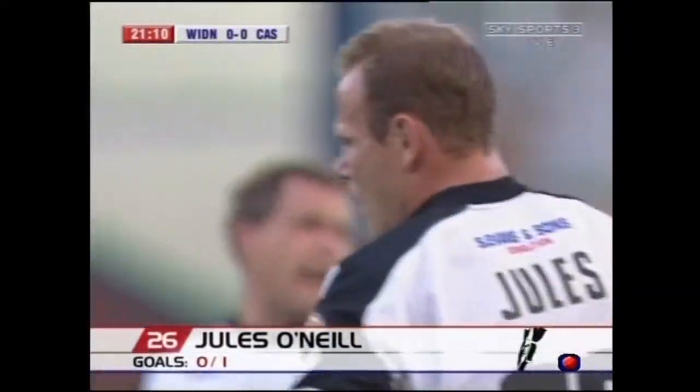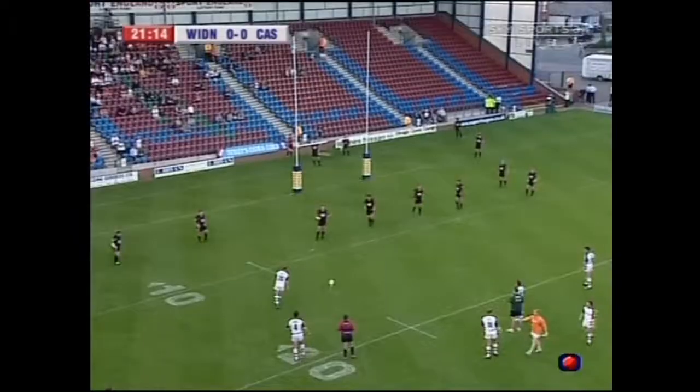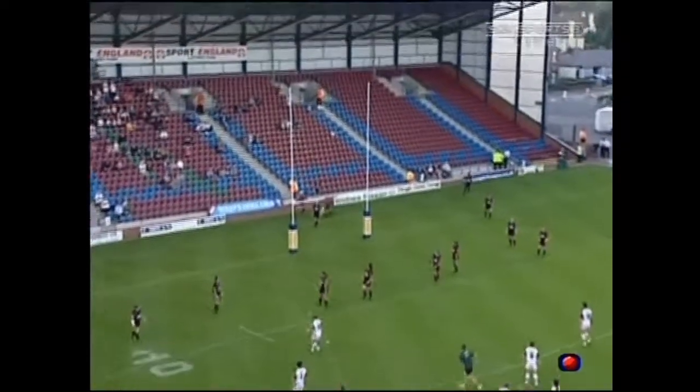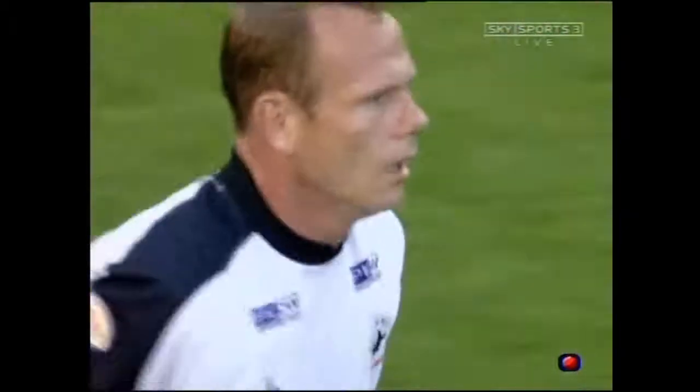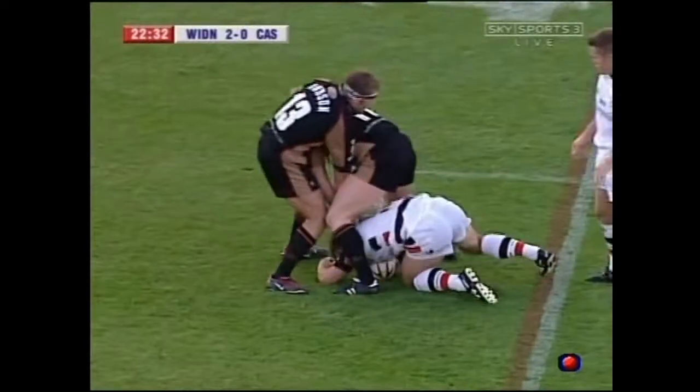He played 24 out of 28 weekly rounds in Super League for Wigan last year, Jules O'Neill. There's the first point of the night, courtesy of the boot of the Australian international. It has been a dreadful season. They will be glad to see the back of it.